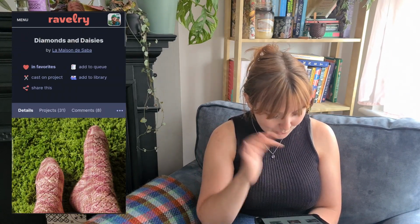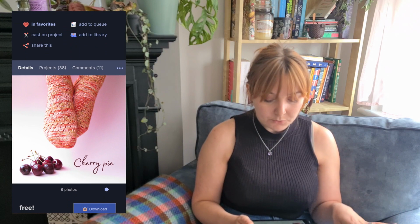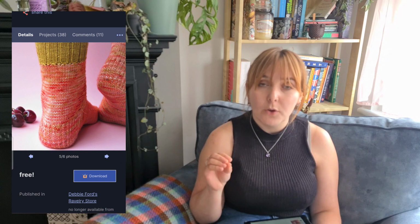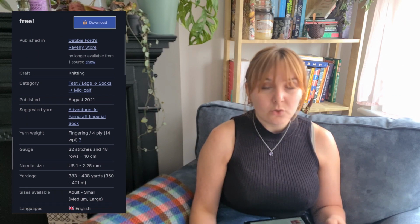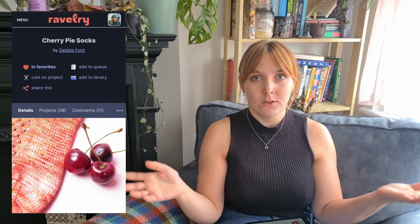And the last one I want to mention, and I'm speaking about it last because that's the one I've cast on, is called the Cherry Pie Socks by Debbie Ford, and it has eyelets. It's a very simple sock pattern, which was kind of reminiscent of what the Chat GPT produced. So that's why I picked it. I was like, ooh, it's quite similar-ish. I mean, it's simple eyelet lace. So I thought, you know what? I was in the mood for that. That kind of got me going, and I'm frustrated that I couldn't do it. So I'm going to find something similar-ish.